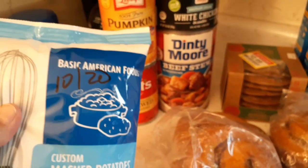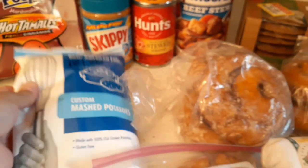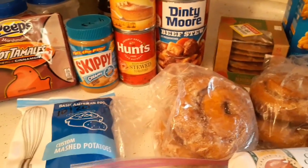Some of this stuff is expired, like the instant mashed potatoes. They have a table of expired items that you can pick from. But when I saw this, I knew I wanted that because we had that a couple nights already this week. They're good. So definitely want to pick that stuff up.